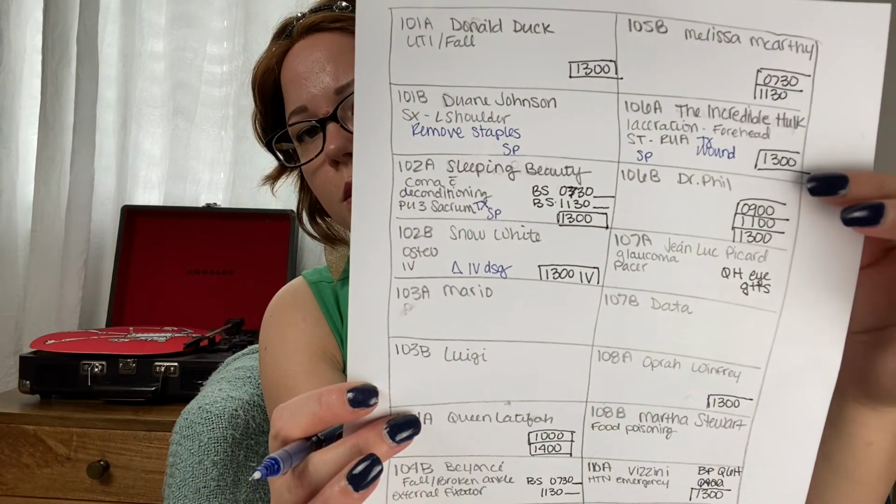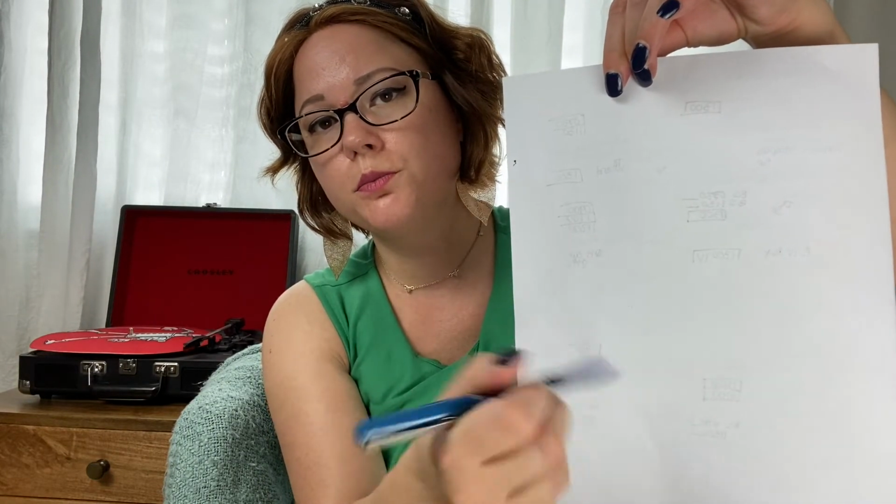A lot of days though, I would take the back of my paper and just write all my treatments down in one section, and then I could just cross them off as I finished it. That really helps.